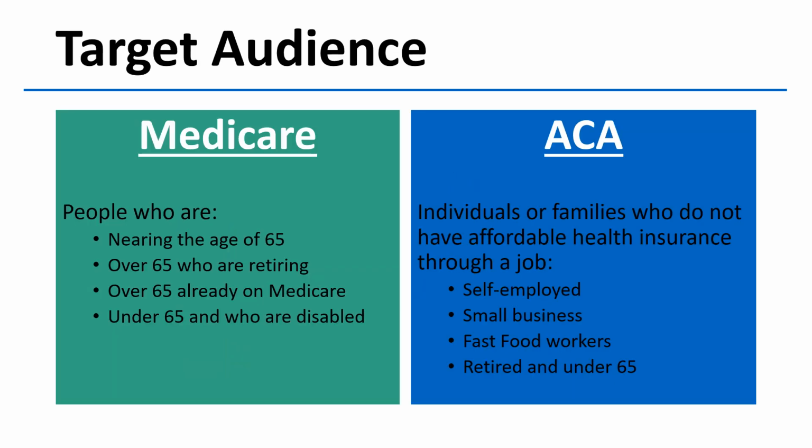To dig a little deeper into defining your target audience, that is going to be for people who are nearing the age of 65, over the age of 65, and who are retiring or already on Medicare, or under the age of 65 and who are disabled. The last of that category is going to be a little bit harder to specifically target, but it's still in your audience pool that you need to be broadcasting to.